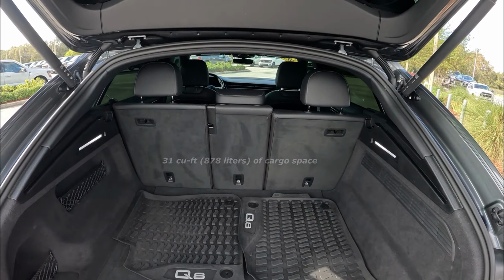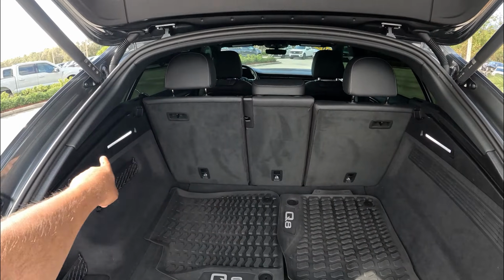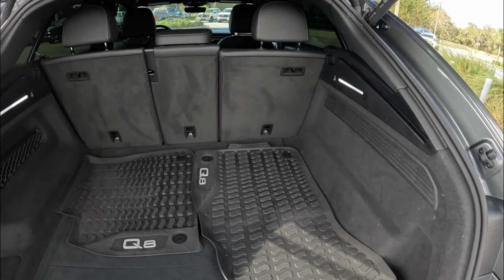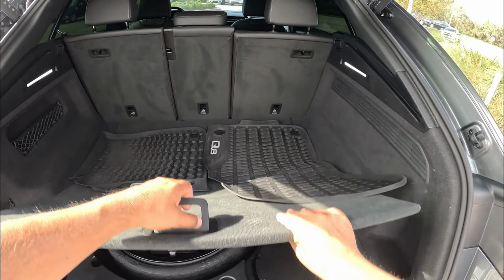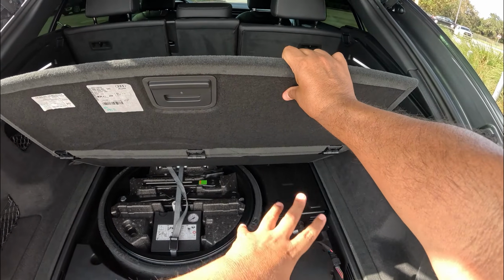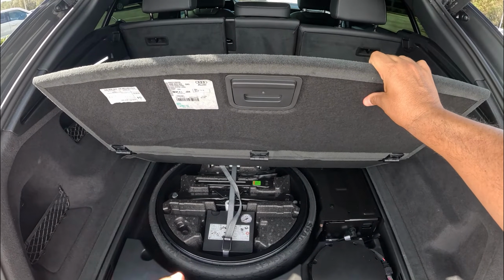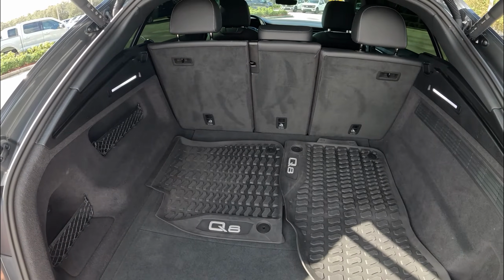I'll put that information on the screen for you guys. The seats do fold forward, as you can see there. We've got some LED lighting here, and some rubber floor mats. If we raise this up, we've got a spare tire as well, which is kind of deflated. Of course, we've got a bit of a subwoofer and all kinds of electronics here. You also have a tire inflator here in the back, so it's good to have at least a spare tire underneath.